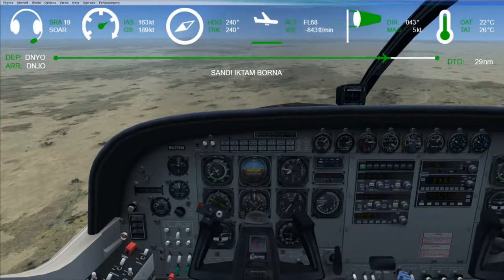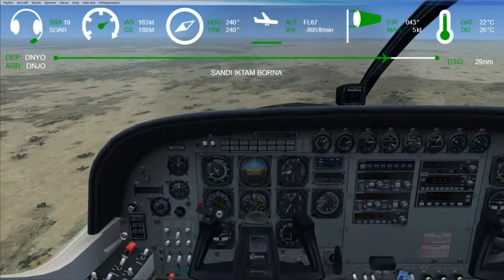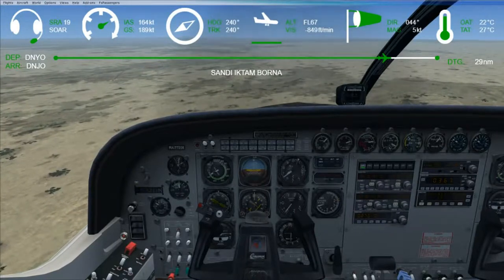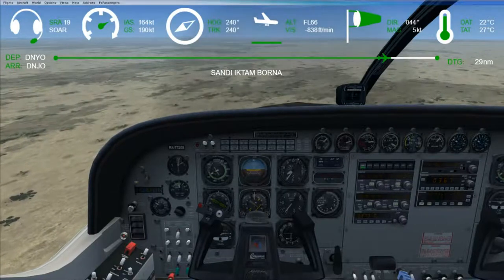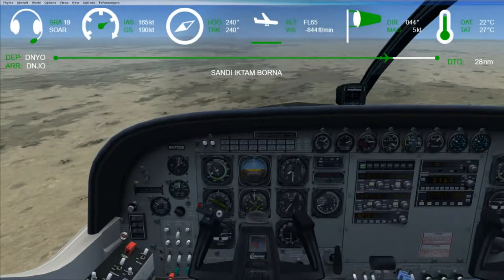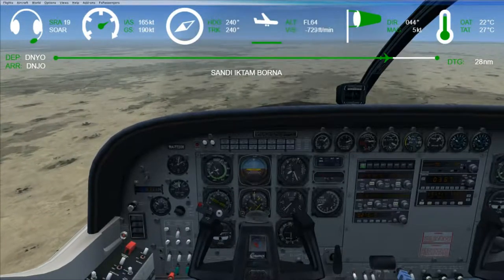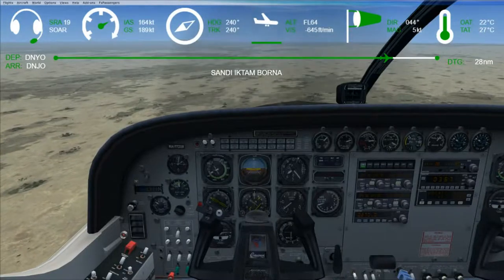Not too far away from the runway now. We're about 30 nautical miles away. Been given instructions to descend to 6,200, which is 2,000 above the runway altitude of 4,200. We'll just start waiting now for ATC, vectoring us down towards the runway.